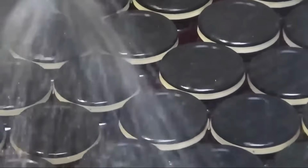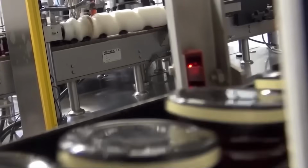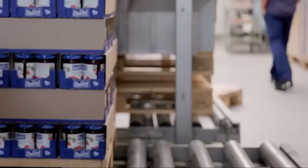After sealing, the jars are passed through pasteurization tunnels, where they are briefly heated to destroy any remaining microorganisms. Finally, the jars are labeled, inspected, and packed into cartons using robotic packaging systems.